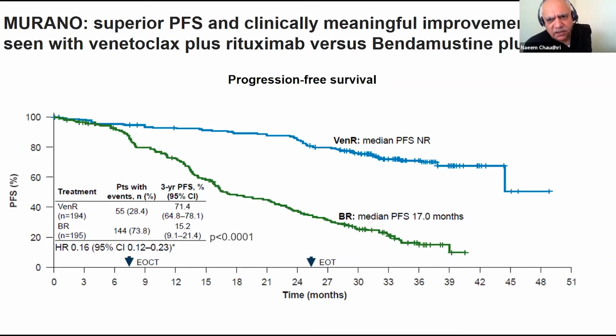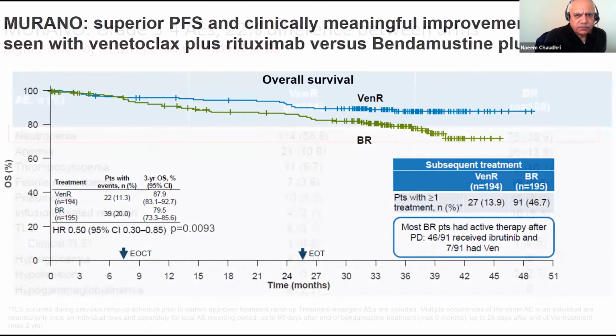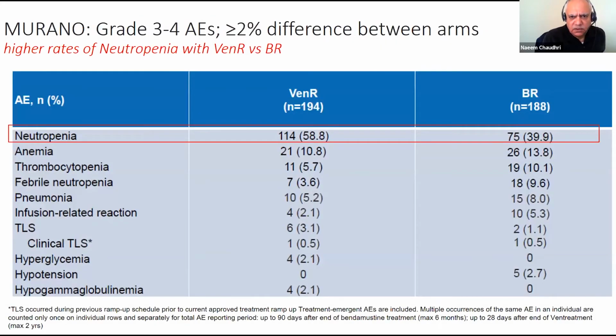Also in the relapsed refractory setting, venetoclax rituximab showed superiority as compared to bendamustine rituximab chemoimmunotherapy. The overall survival was better, and the side effects were tolerable in both. I think the neutropenia was maybe slightly higher, but it was almost the same. Otherwise, some of the side effects were actually better in venetoclax rituximab as compared to bendamustine. Pneumonias can happen in both, but pneumonitis is something that we saw with ibrutinib. And of course, hemolysis can be there.